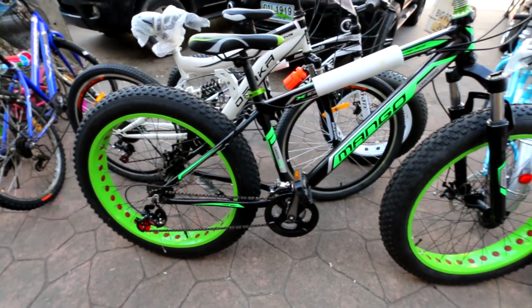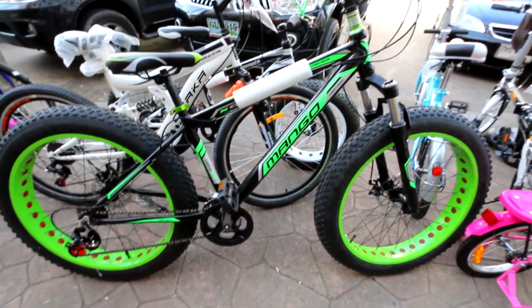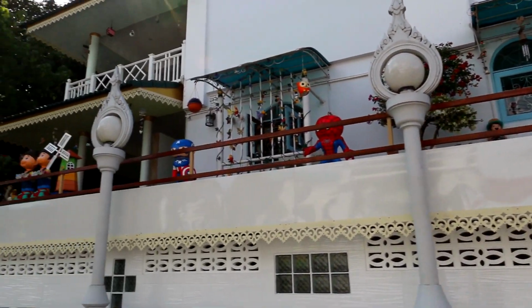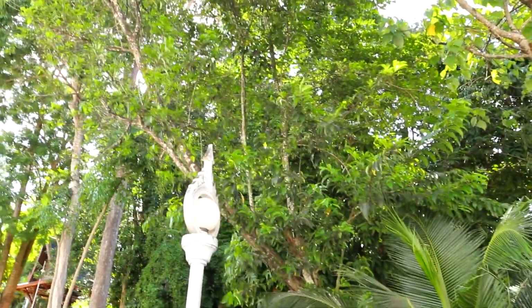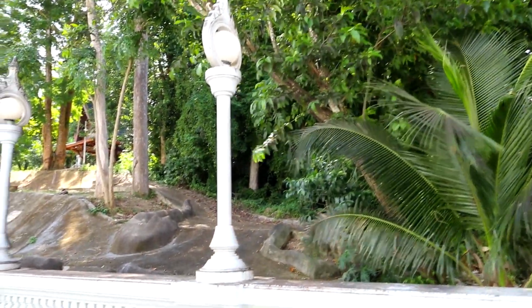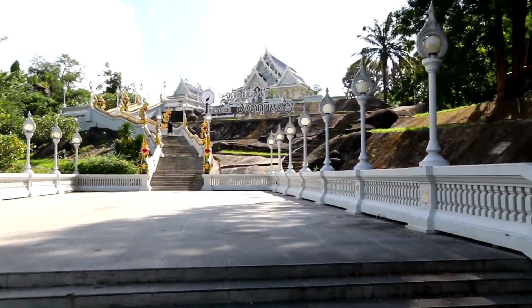Check out the tires on this thing. It's a good off-roader bike. Can you hear the noises up in this tree? They're locusts. Sounds really eerie. Anyway, we're heading back up to the temple. Have a look during the day.